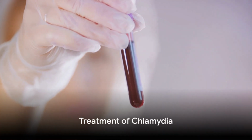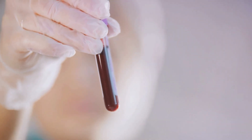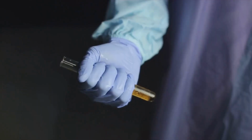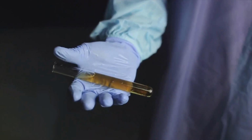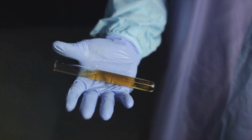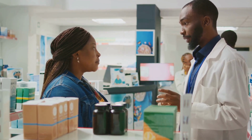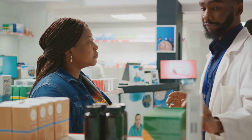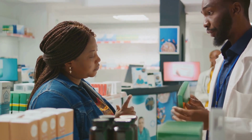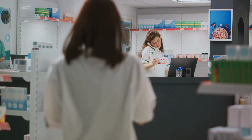What happens after a chlamydia diagnosis? After the initial shock subsides, it's time to focus on treatment. The good news is chlamydia is a bacterial infection, and like many bacterial infections, it can be effectively treated with antibiotics. Treatment usually involves a course of antibiotics prescribed by a healthcare professional. The most commonly used antibiotics are azithromycin and doxycycline. It's crucial to follow the prescribed dosage and complete the entire course of medication.